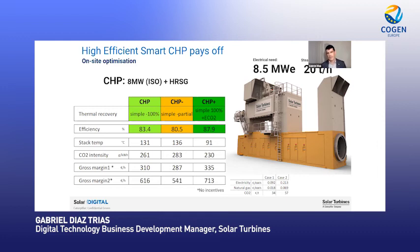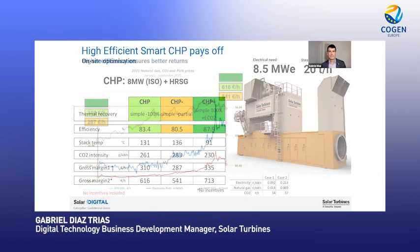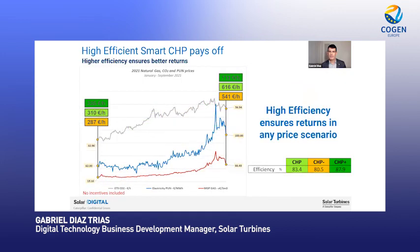Efficiency has a third effect, which is the fact that our model, our gas turbine or our power plant, in that case, becomes more robust to changes in pricing. So when we see prices going up or down, if we have a very efficient installation, we're going to see that the criticality of these movements affects our plant less. This is an example, okay?